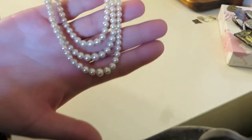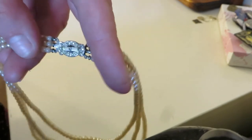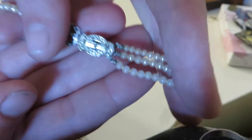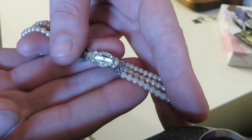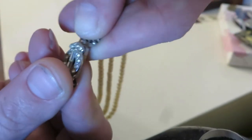Here is an antique or vintage pearl necklace. And I especially love the clasp on this one. Are you gonna show the clasp or what? It's like a push. Let's see if I can push, pull it out. That's cool.